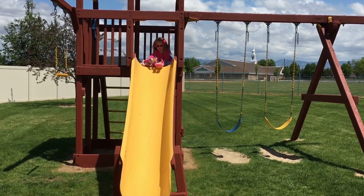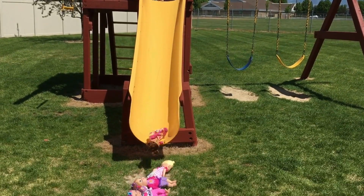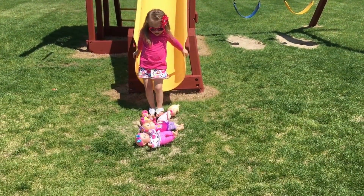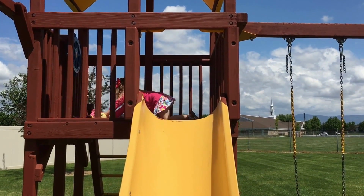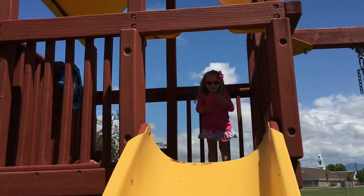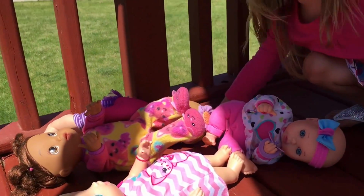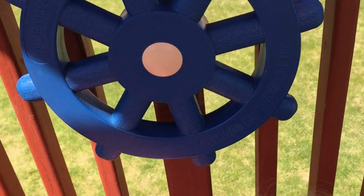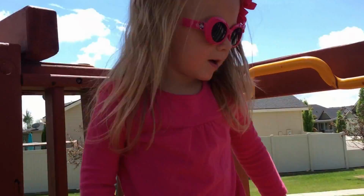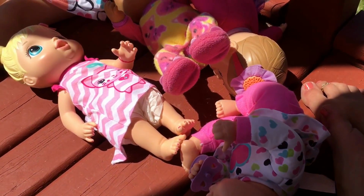All of them together? Yeah. Okay. Whoa! Pile of babies at the bottom of the slide. You can climb up. You want me to climb up too? Yeah. All right, I'll climb up. Ready? Here I am. Go right there? Okay, here I come. This is you. Okay, you have the babies? This is so much fun, huh? Who's going first? Let's have Piper go first.